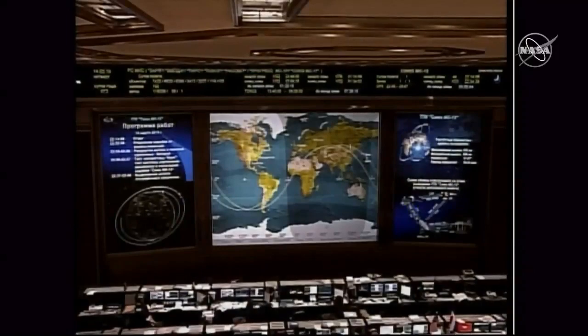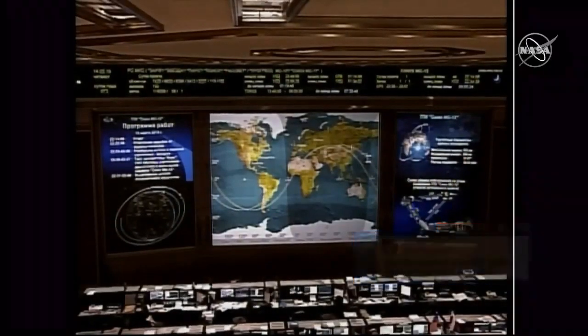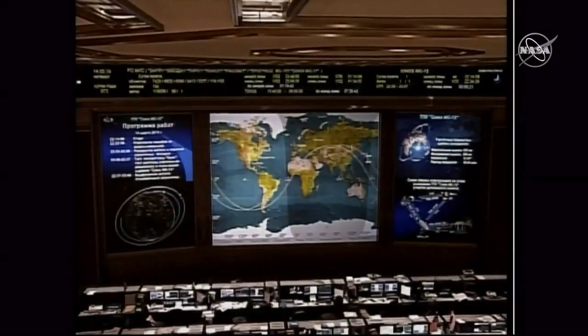Another question from John. How fast is the International Space Station traveling while orbiting the Earth? A great question. The Soyuz vehicle went from 0 to 17,500 miles per hour in just about 9 minutes, about how fast the International Space Station is traveling. Over the next 6 hours, it'll get incrementally higher and higher, basically chasing down the International Space Station for an on-time docking 6 hours from now, 8:07 p.m. Central Time. During that time, the International Space Station and the Soyuz vehicle will make 4 orbits around the Earth.